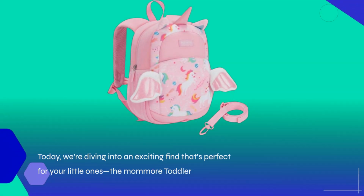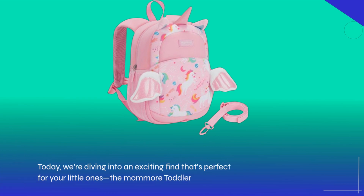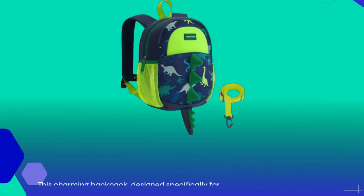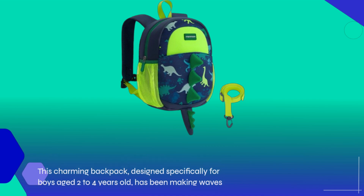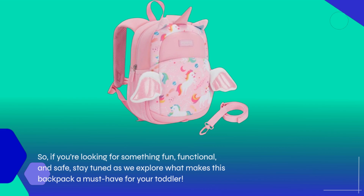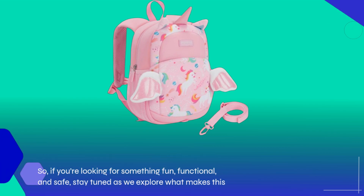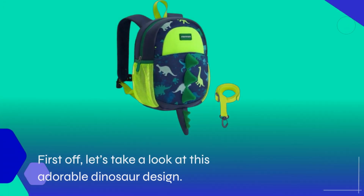Today, we're diving into an exciting find that's perfect for your little ones, the mommore Toddler backpack. This charming backpack, designed specifically for boys aged 2 to 4 years old, has been making waves as one of the best backpacks for toddlers. So, if you're looking for something fun, functional, and safe, stay tuned as we explore what makes this backpack a must-have for your toddler. First off, let's take a look at this adorable dinosaur design.